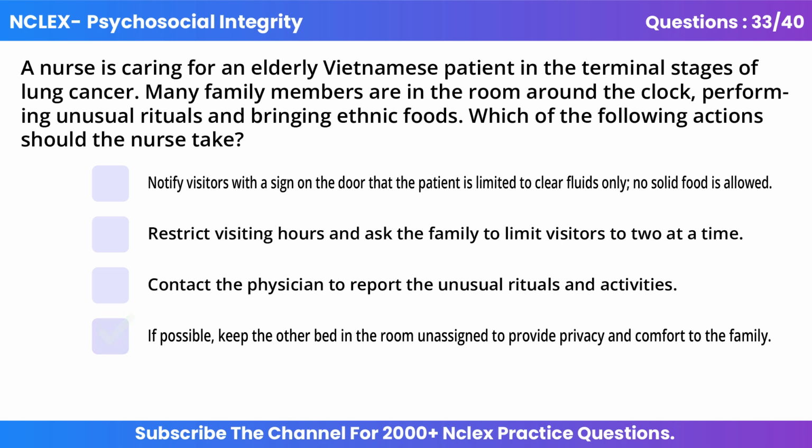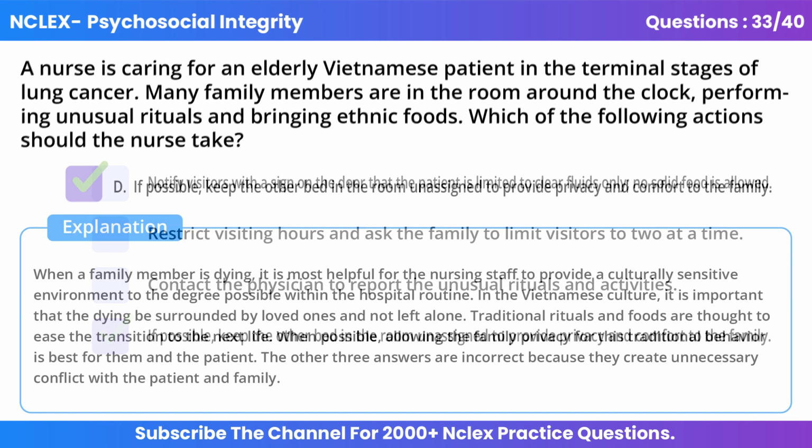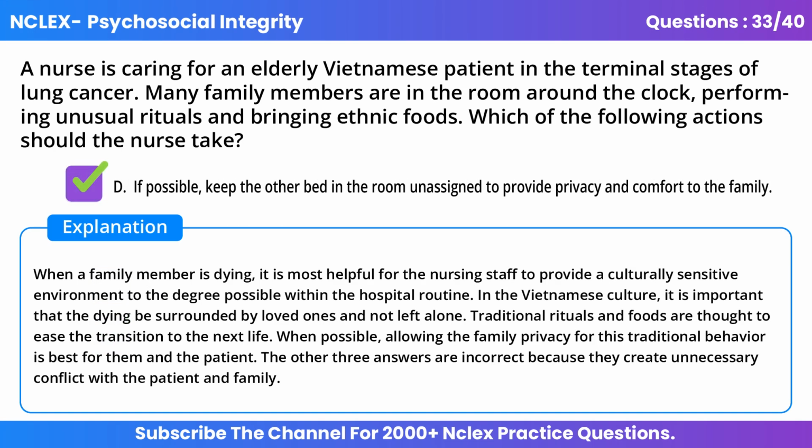D. If possible, keep the other bed in the room unassigned to provide privacy and comfort to the family. When a family member is dying, it is most helpful for the nursing staff to provide a culturally sensitive environment to the degree possible within the hospital routine.